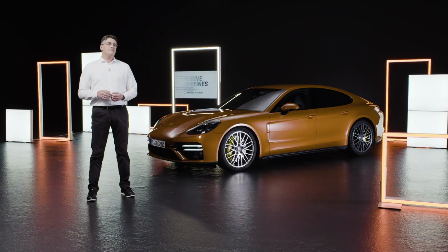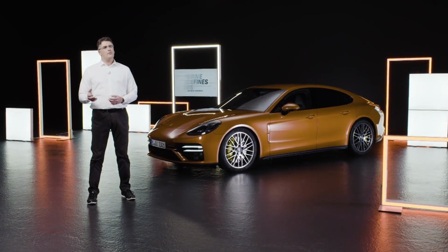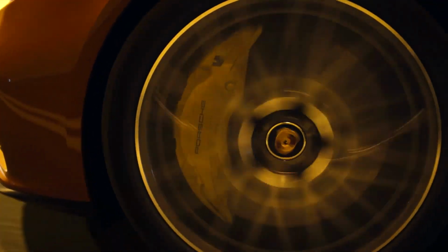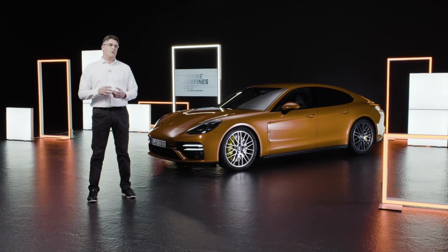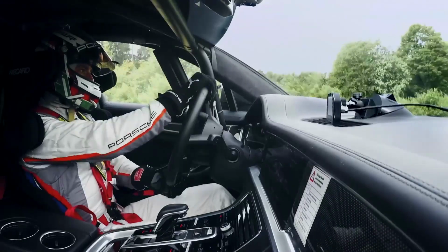The tires provide direct contact with the road surface and have been revamped with respect to comfort, rolling resistance, and performance. For the first time, a sports tire will be available for the Panamera as an option. The focus for this 21-inch tire was clearly on maximum grip and improved balance. The tread design and rubber compound permit high lateral acceleration and therefore high cornering speeds.